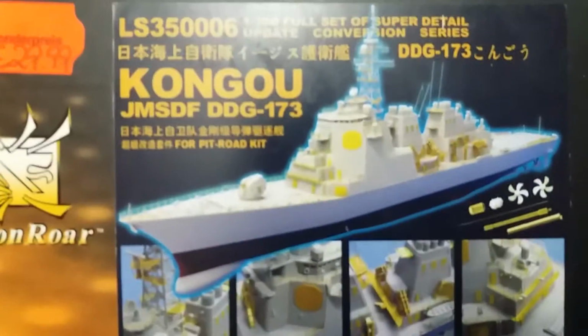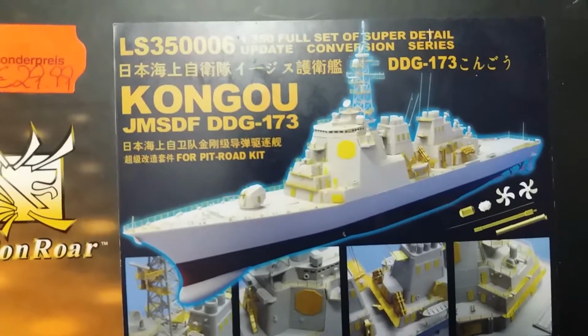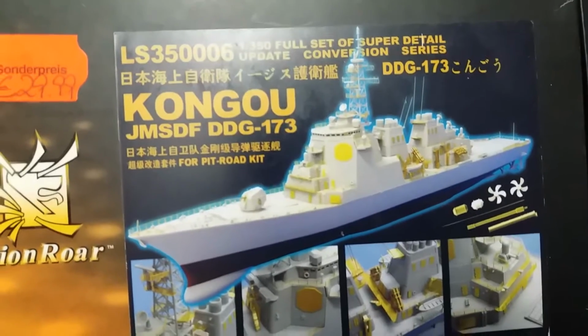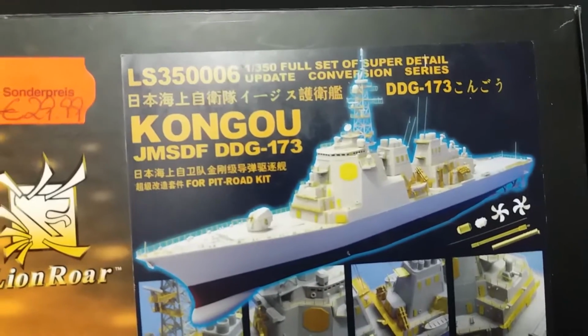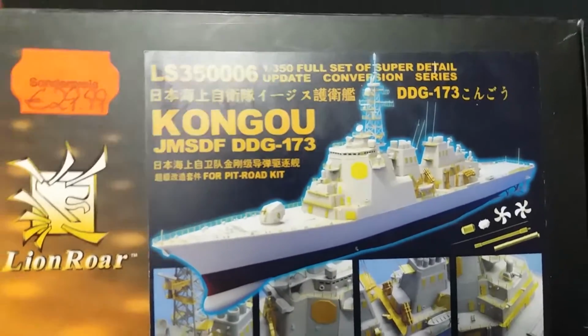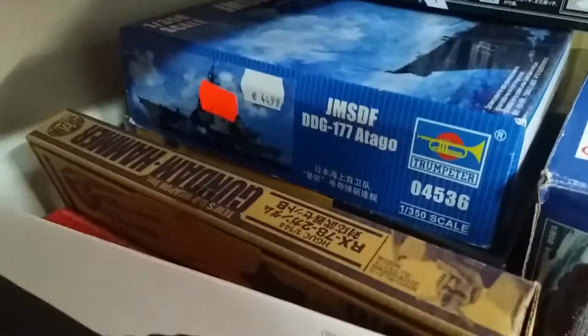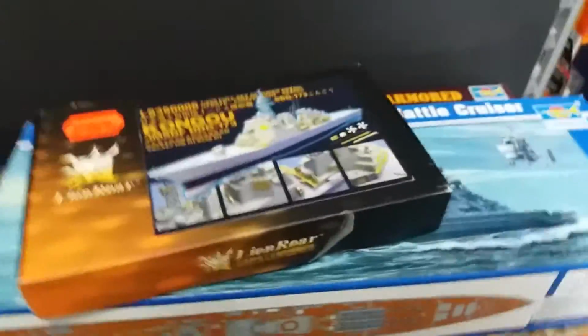but I got it for €15. And you can see there's a bunch of photo etch parts for the DDG 173, Battle Cruiser, I think it is, or Destroyer. I can't remember. Anyways, I wasn't sure which one I had. Let me look on my kits over here real quick. The Atago, you can see there, which I also had discounted, but that was long ago in the same store. They just relocated.